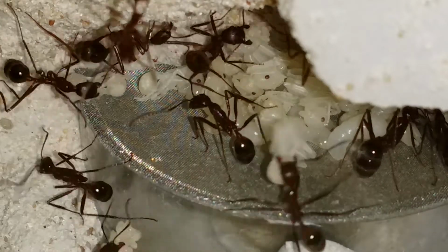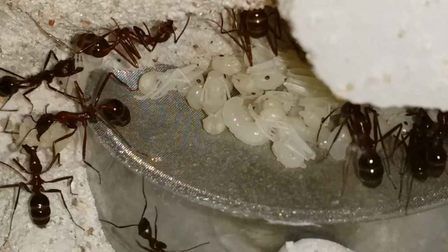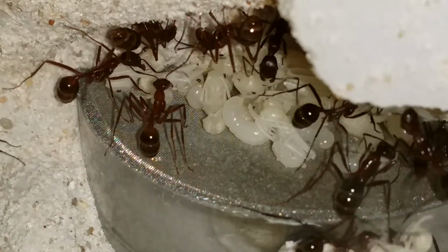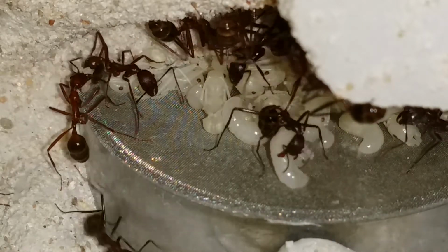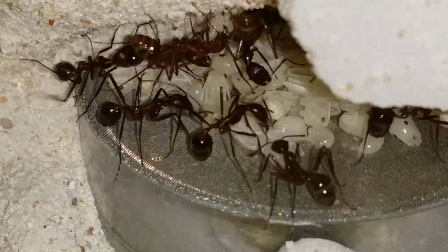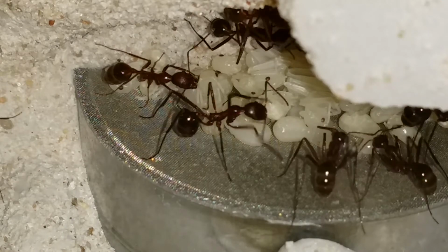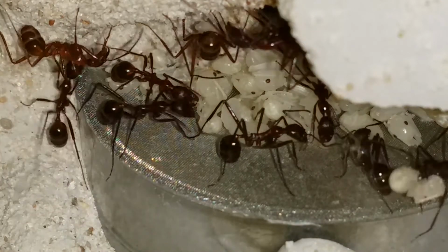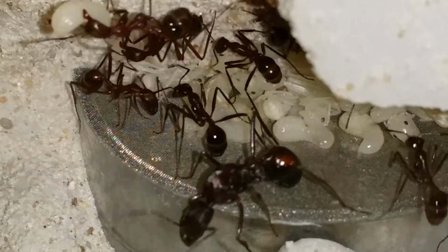They don't like the light, so they're moving. Let's see if I can see where they're moving everybody to. Looks like they're moving them into the tunnel between the foraging area and the nest. A little bit darker over there. Some of them are actually coming out in the foraging area. They don't have the direct light, but big old cluster of eggs. One ant's carrying. Oh, there's Miss Queen. There's Mom.